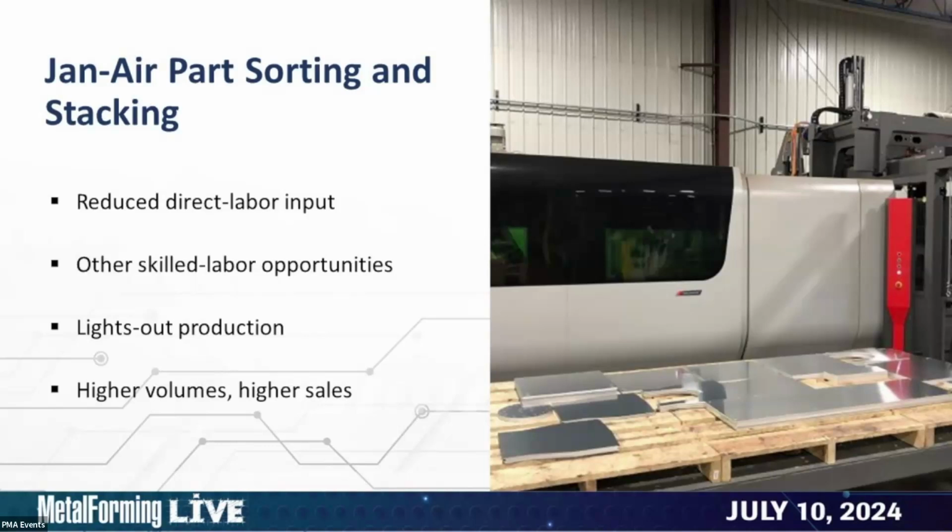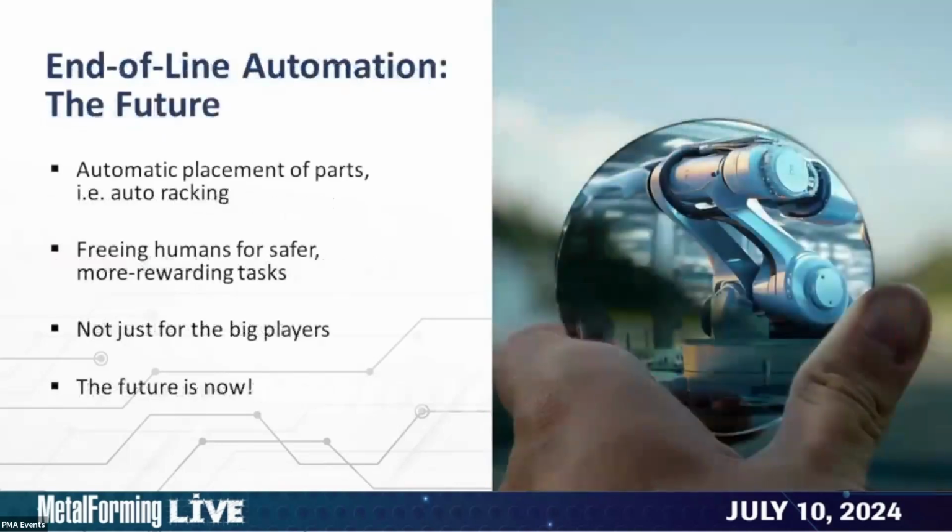With so much attention paid to front of line and mid-line automation, we may consider end-of-line automation as the final frontier for metal formers to improve press line and downstream productivity. That's how frequent MetalForming Live contributor Paul Steerett, Vice President of Sales at Linear Transfer Automations, sees it.